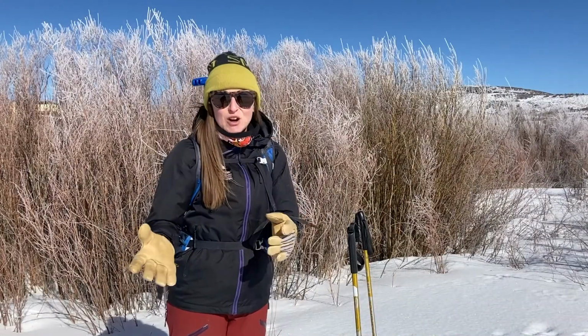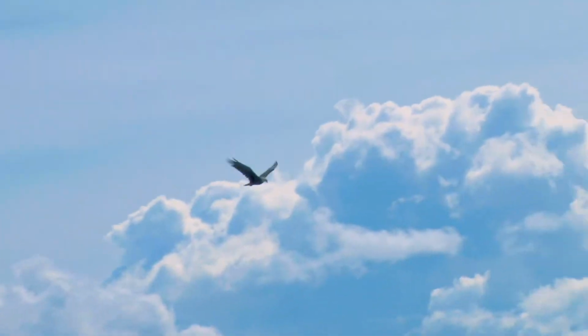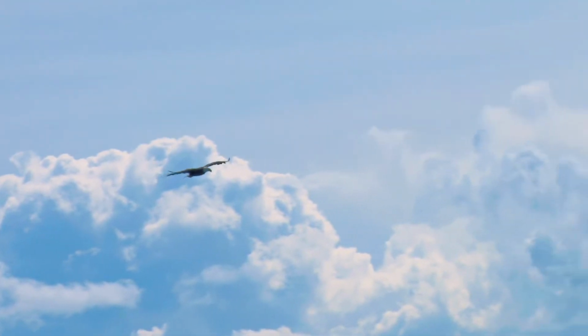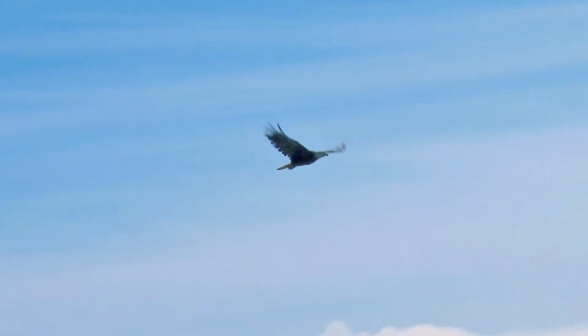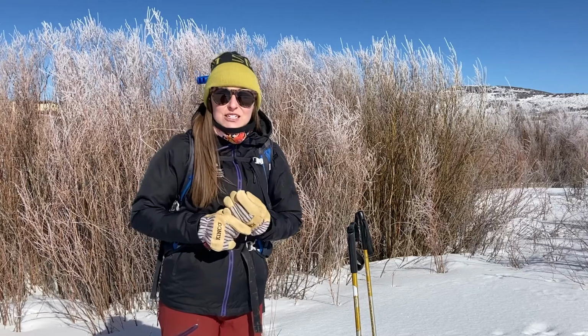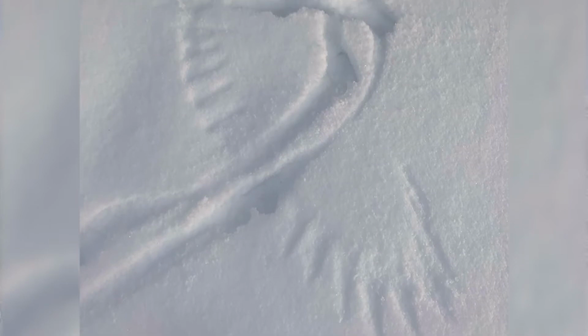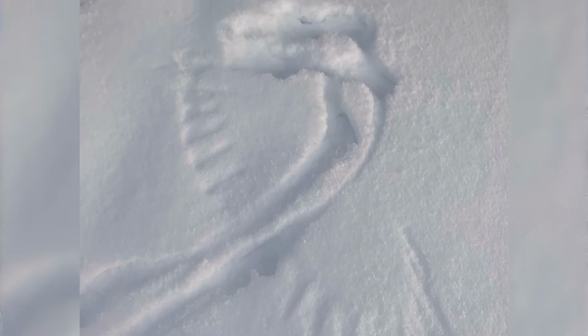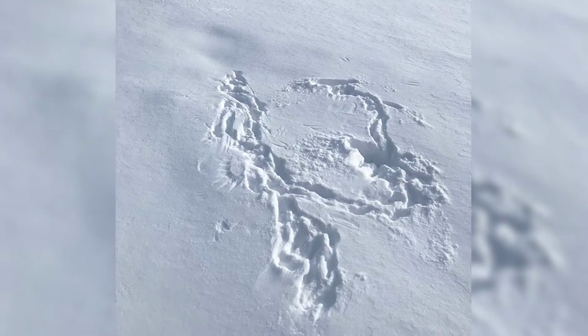One of my favorite tracks to see is where a bird has landed on the preserve. There are a lot of birds that are predators that we see in this area: owls, hawks, eagles, falcons. And oftentimes we'll see maybe an ermine or mountain cottontail track hopping along, and it might abruptly end with some wing marks, maybe signs of a struggle. We didn't see that today, but it's one of my favorite things to see, and I'm always really excited when we spot those.